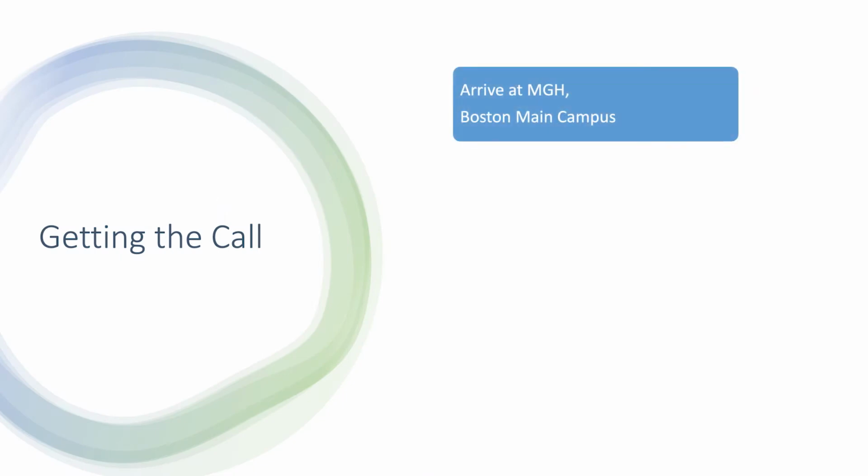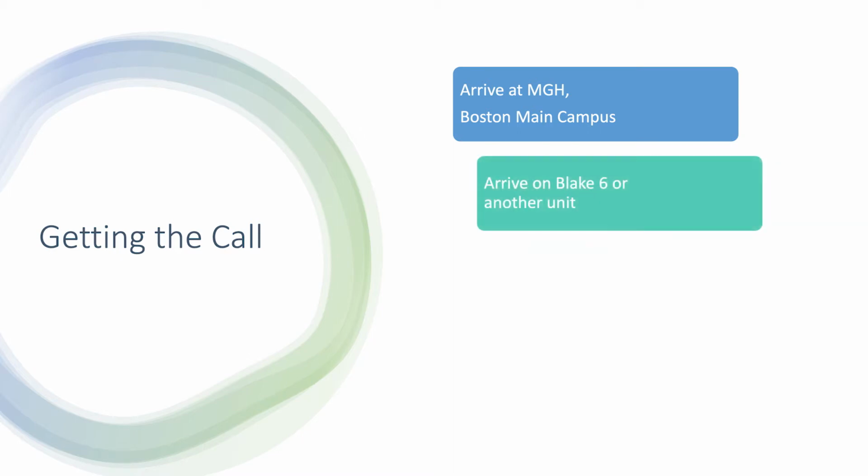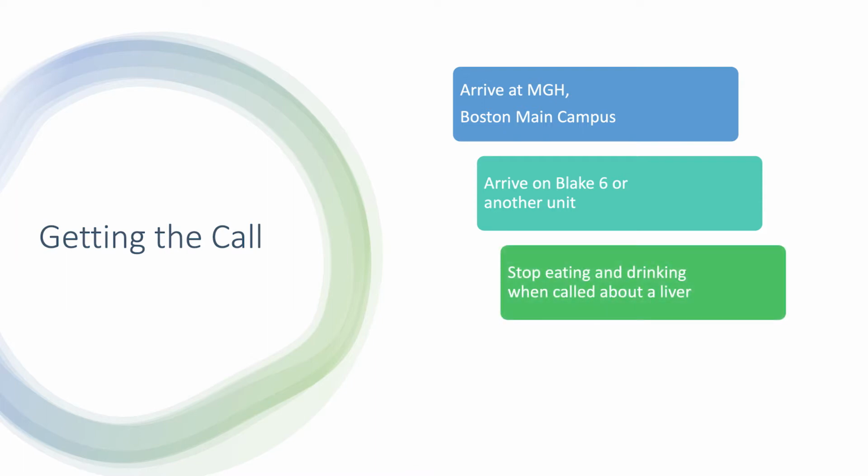First, let's start to discuss when you get the call about an available liver. You will be informed by the Buckeye Transplant Coordinator that there is a potential organ available. You will be told to come to the MGH main campus and report to Blake 6 or another unit depending on floor availability. You will be told at that time to stop eating and drinking.